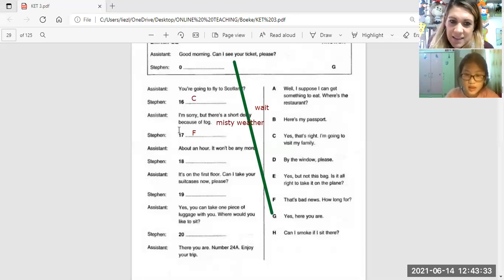Number 18 is letter. So she says, you're going to fly to Scotland? He says, yes. I'm going to visit my family. Then she says, there's a short delay because of the fog. Then he says, for how long? And she says, only for an hour. It won't be more than an hour. Then what is he going to say? Because then she says it's on the first floor. Can I take your bag? Can I take your suitcase? Number 18 is letter E.